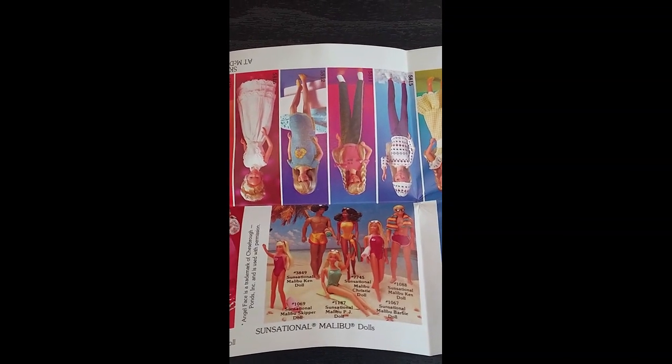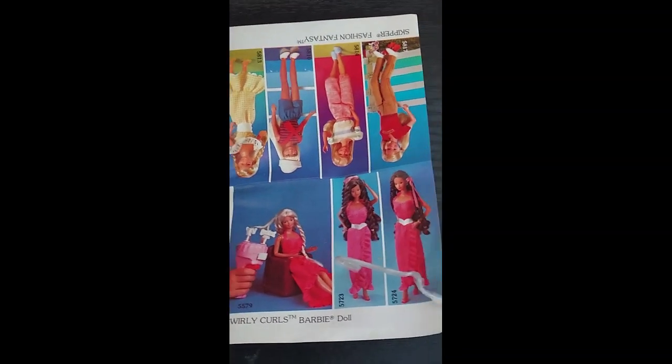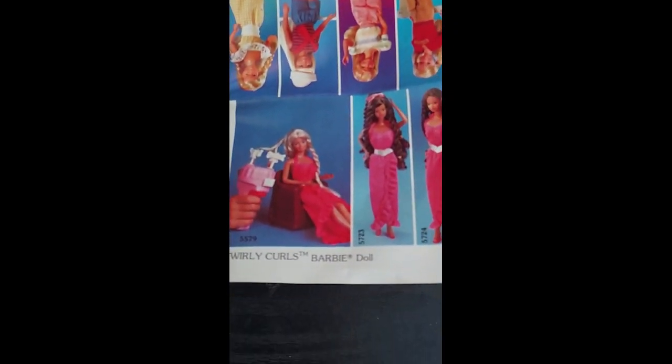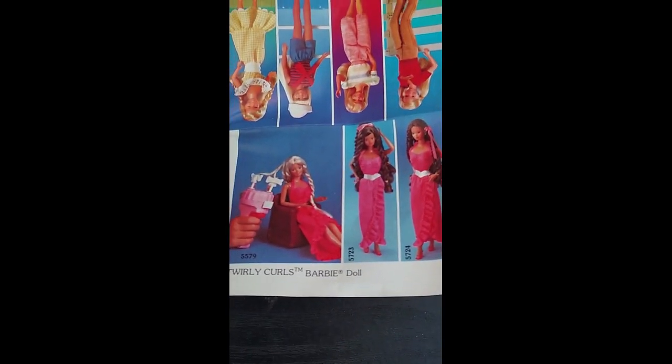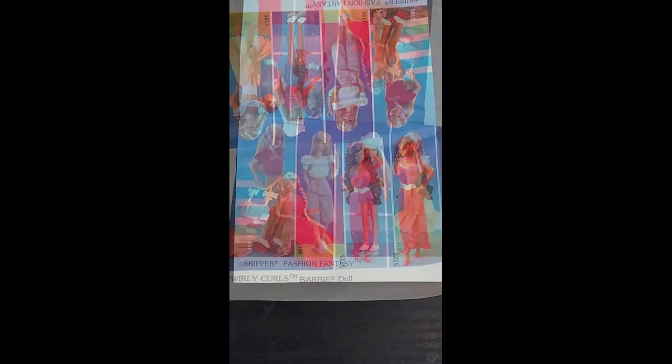There's PJ, Skipper as well. And Twirly Curls. I had her, but the African American version. And as you can see, there's the Hispanic version as well. Put that there. Yeah, you can see them there. Okay, let's have a look at the other side.